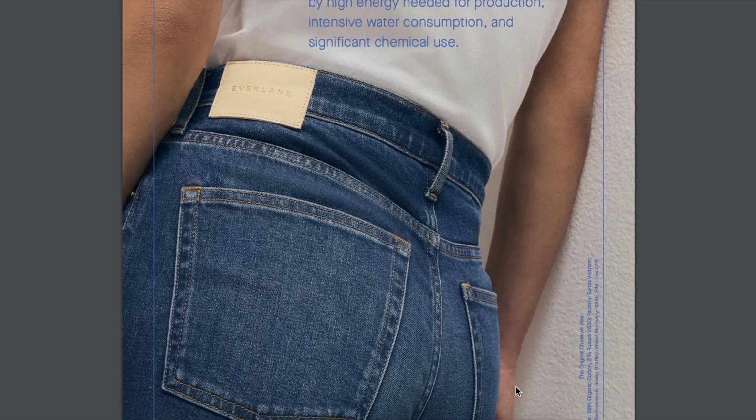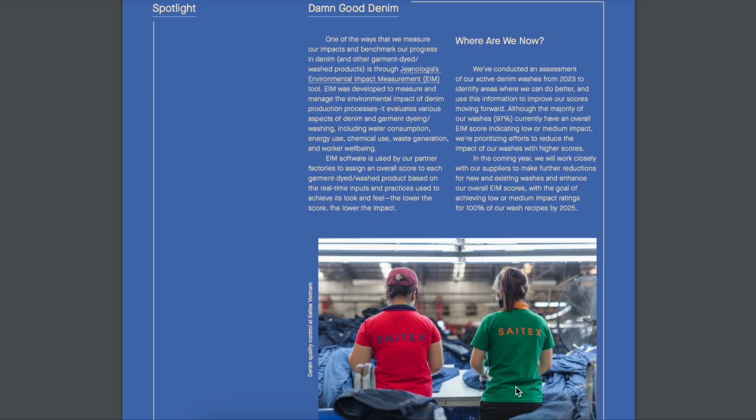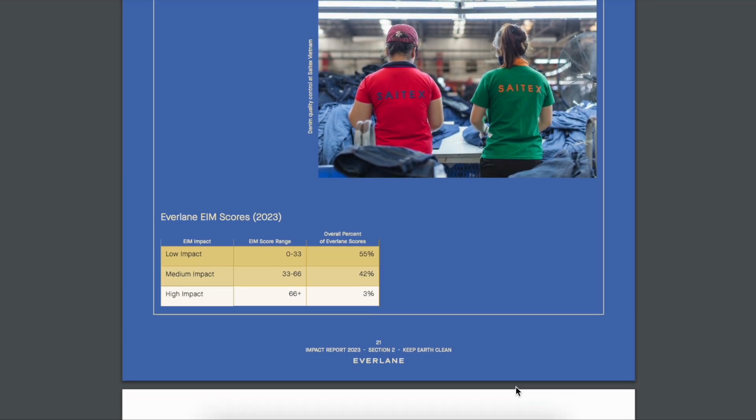The report also goes into detail on their efforts to minimize waste and energy in their denim production. The denim industry as a whole is known for its extreme water usage, energy consumption, and chemical pollution, and it's one of the most environmentally damaging sectors in the fashion industry. And as I mentioned earlier, denim is really kind of Everlane's bread and butter. It's what they're known for doing really well. And so, in response to this, they speak to monitoring their environmental impact using a tool called the Environmental Impact Measurement Tool, which measures and manages the environmental impact of denim production from water use to energy use, chemical use, waste generation, and worker well-being.